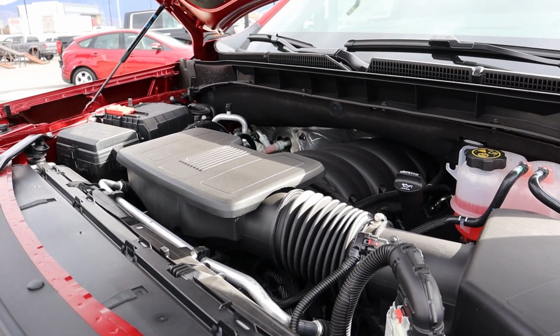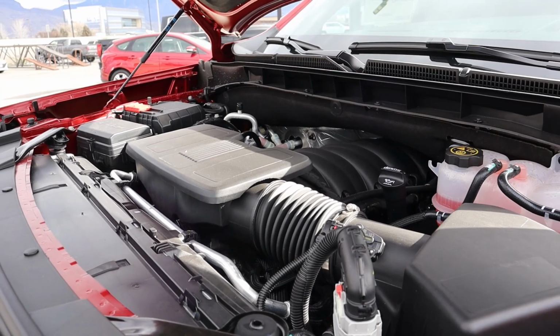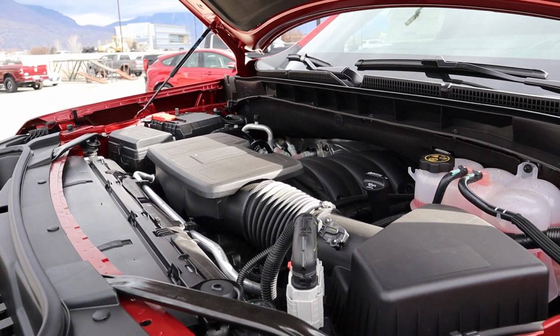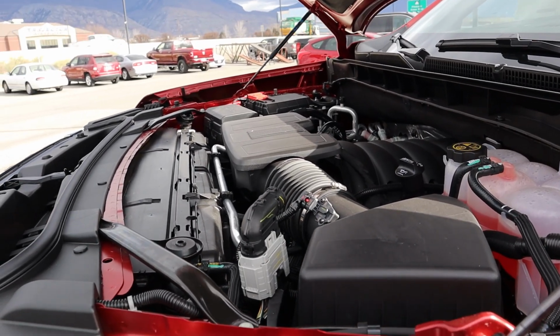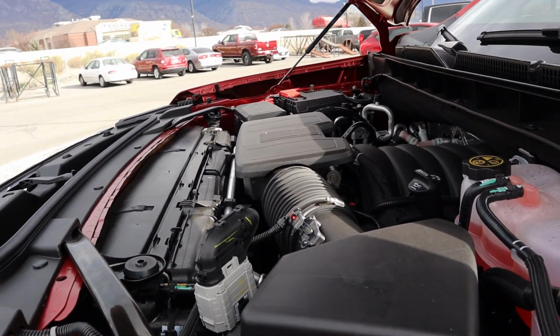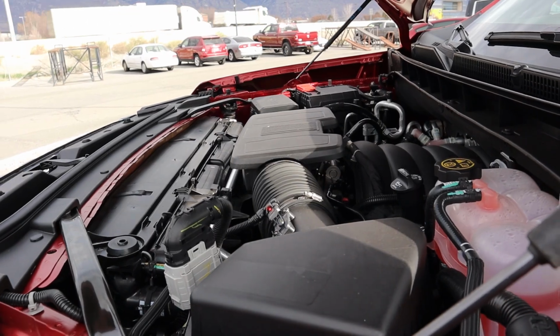So under the hood, we have a naturally aspirated 6.2 liter V8 that goes through a 10-speed automatic transmission. Fuel economy is 14 around town and 19 on the highway, with power outputs being 420 horsepower and 460 pound-feet of torque.